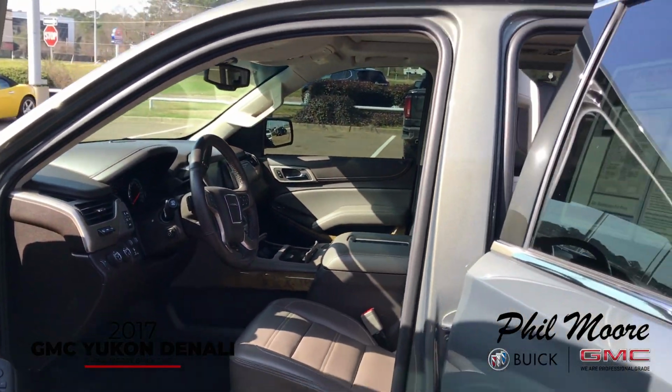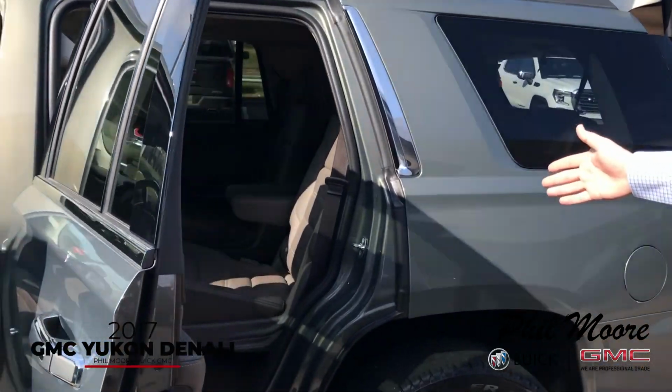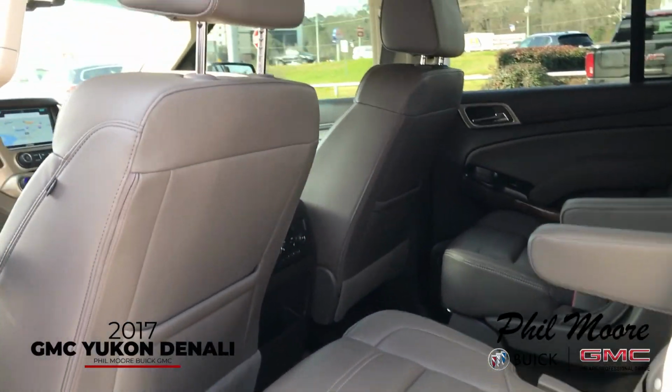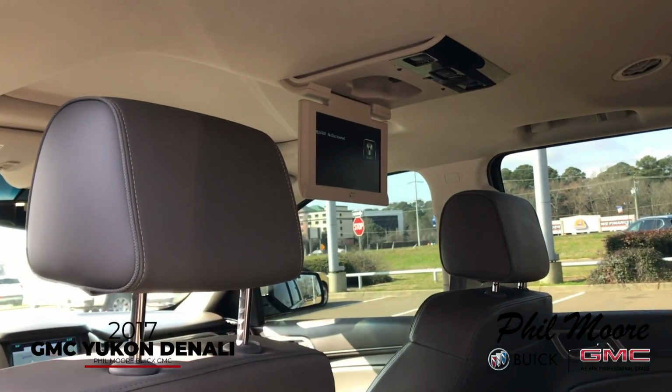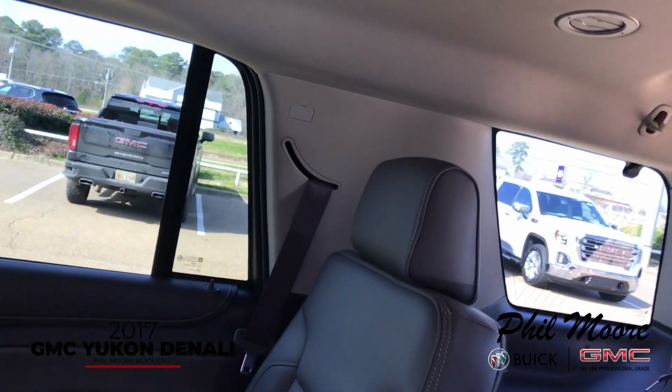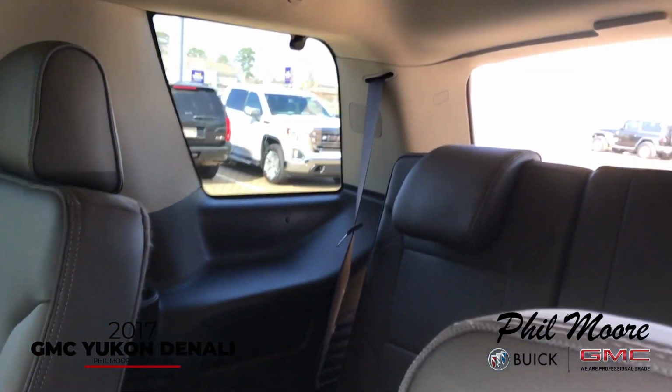Wireless phone charging. If you look in the back here, you got your captain chairs. Also heated rear entertainment system. You can play DVD, Blu-ray. Your third row seating is all electric.